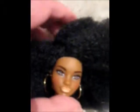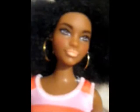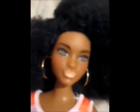I love the dress and the hair. But this one, she's got flat feet, which I wish she wasn't, she ought to be wearing heels with that pretty dress. But her face is so lovely, she's so beautiful, and I love her earrings. Yeah, so a lovely addition to my dolly family. A lovely girl, so pretty.